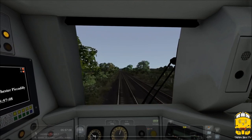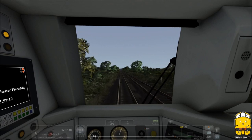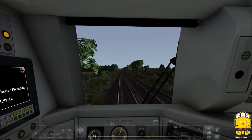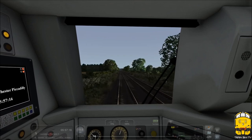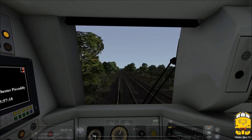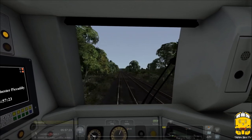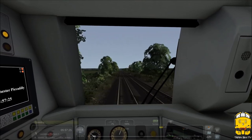Again, so far on part two of the run, it's a lovely route. It's captured very nicely. There's nothing really that sticks out to be wrong or done badly. For their first route, I'm astonished. It's really, really good. They've done a good job of it.